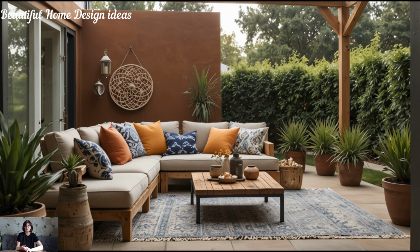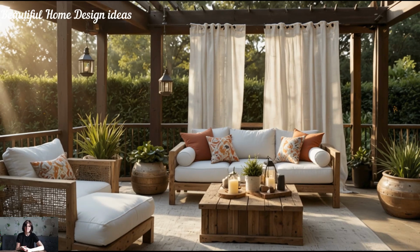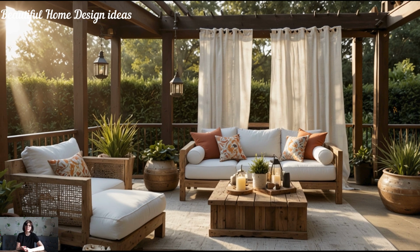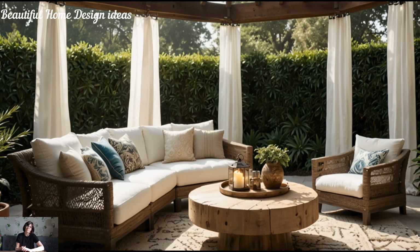A soft outdoor curtain or shade sail can provide extra privacy while adding an elegant, breezy touch. And let's not forget about music. A small outdoor speaker playing soft jazz, acoustic tunes, or tropical beats can completely elevate the ambience.